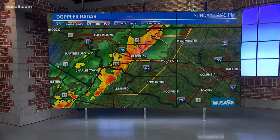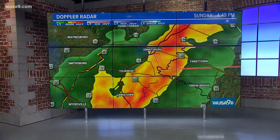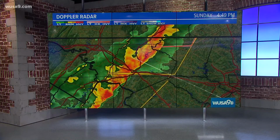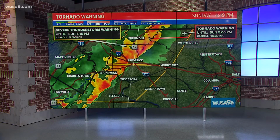And then on the wide view, you could see a little bit better here some of the other storms that are crossing through the area. We've got these two warnings in effect until 5:15, and that is these two severe thunderstorm warnings across a good chunk of Frederick County, and then the rest of Frederick County, northwestern parts of Montgomery County, and over into Loudoun County. You are under that warning.